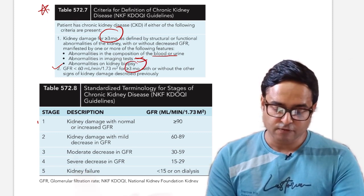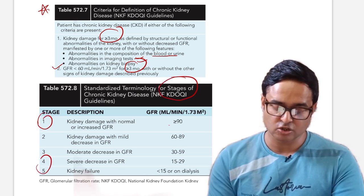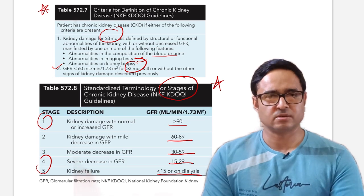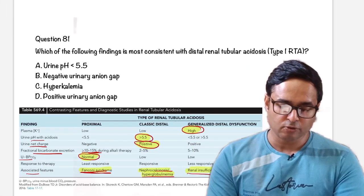The staging of CKD is important. Stage 1 to stage 5. Stage 1 more than 90 GFR, 60 to 90, 30 to 60, 15 to 30, and less than 15 or dialysis. So this staging is also important. So just remember the staging and the diagnosis part. Going forward to next question.